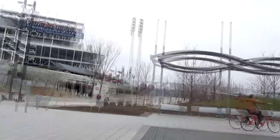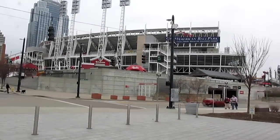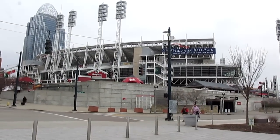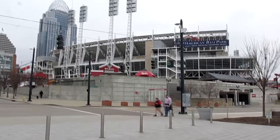Right behind us, we have the Great American Ballpark. It was built back in 2003, and it's home to the Cincinnati Reds, one of the oldest Major League Baseball teams in existence. The team's been around since the 19th century. Still a great place to be for baseball. But yeah, it looks really cool, I have to admit.